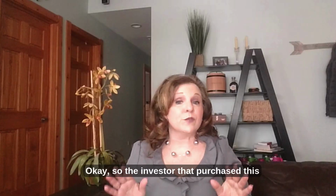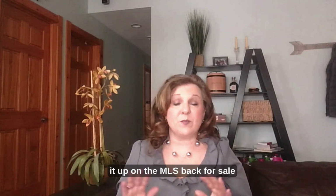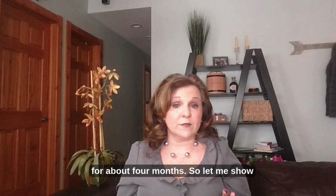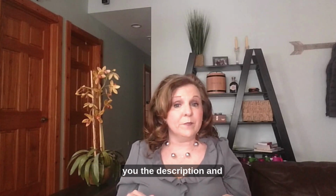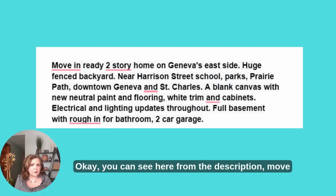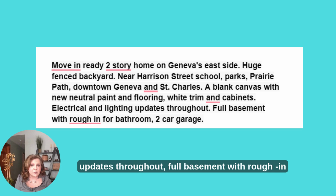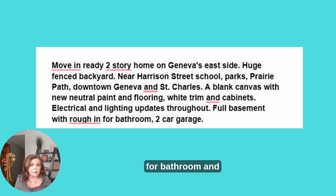Okay, so the investor that purchased this property did not put it back up on the MLS for sale for about 4 months. So let me show you the description and some photos real quick. Okay, you can see here from the description, move-in ready, 2-story home, huge fenced backyard, a blank canvas with new neutral paint and flooring, white trim and cabinets, electrical and lighting updates throughout, full basement with rough-in for bathroom, and a 2-car garage.